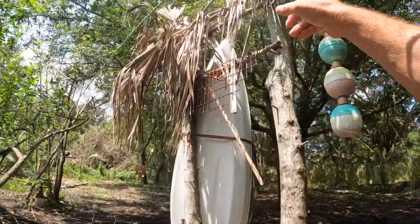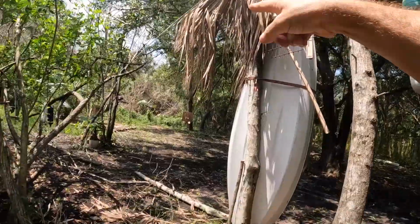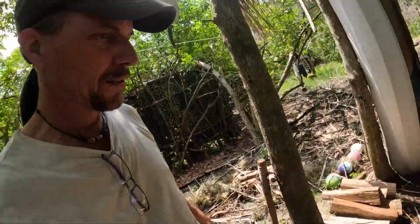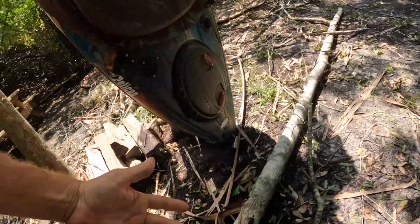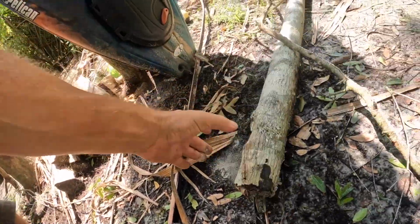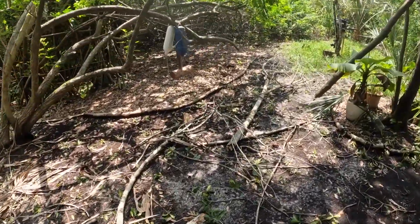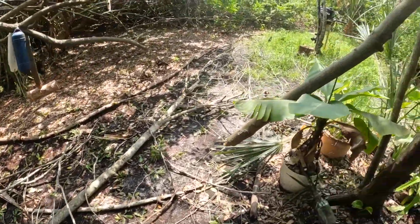We've had a bit of a disaster here. There's two trees that held up the kayaks. One broke in half and fell. Didn't destroy my shower, which is nice. Look at that, just broke right in half. There's the other pieces of it. Awful, awful.